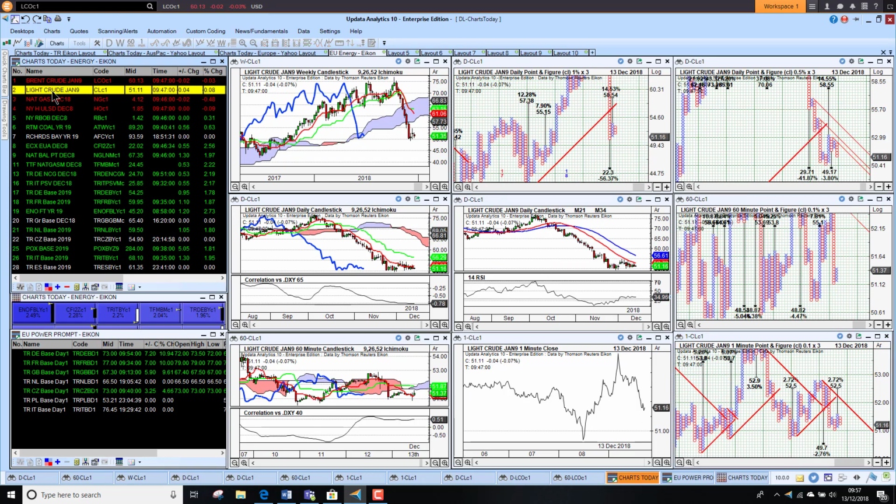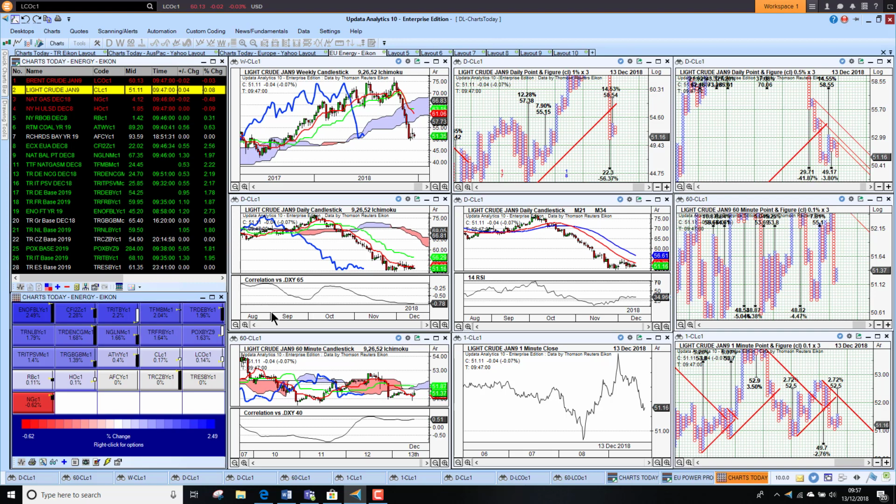We are entering soon the stronger period for crude oil as well. Looking at WTI, similar picture, of course, not quite making new lows this morning. We do have longer term downside targets and a downside target here of 2.7%. So that's quite key. Looking at the correlations as well, positively correlated on the short-term chart with the dollar, negatively correlated on the medium-term daily chart, as you might expect.